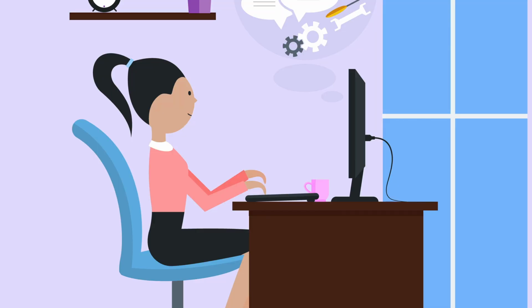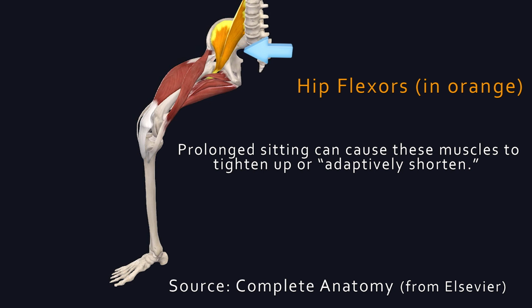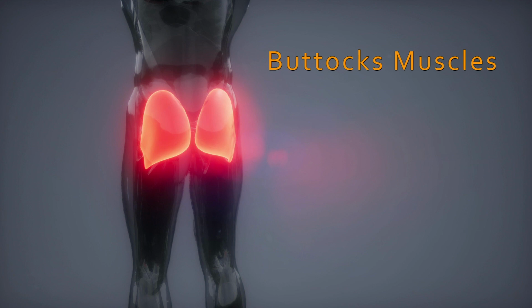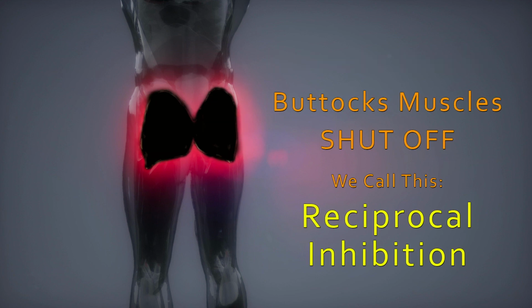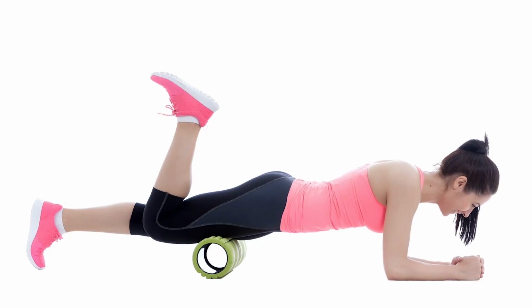Now, let's talk about the hip muscles and the adverse effects they have on activating the buttocks muscles. We live in a culture where we sit for prolonged periods of time. In many cases, the muscles in the front of the hips, the hip flexors, can adaptively shorten, which many physiologists believe has a negative impact on the buttocks muscles, which in many cases deactivates the buttocks muscles, which are on the opposite side. This is called reciprocal inhibition. They just shut off. We can't get them going. So obviously this is not a good thing. Given this fact, I've included stretches and self-massage techniques to avert this phenomenon.